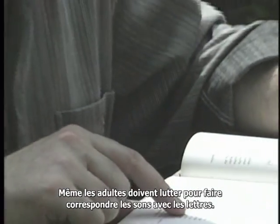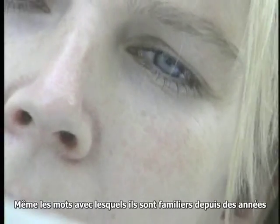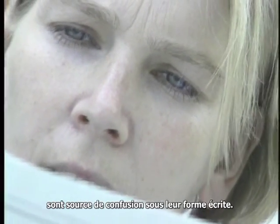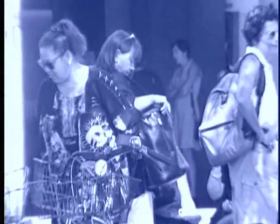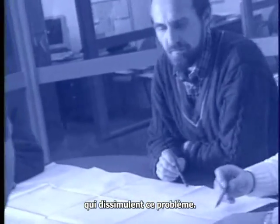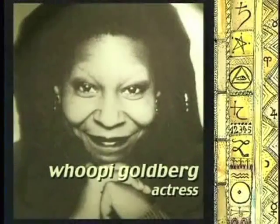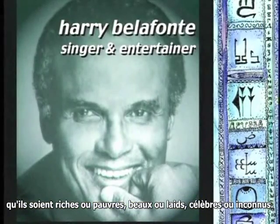Even adults have to struggle to match sounds with letters. They can't remember the symbols. Even words which they have been familiar with for years are confusing when they are in written form. On an average, about 3 children in each class must cope with this situation. In every university, dozens of students struggle with writing. In most companies, there are several adult dyslexics who conceal this problem. Anyone you know can have dyslexia, whether rich or poor, beautiful, ugly, famous, or unknown.